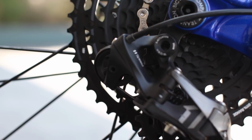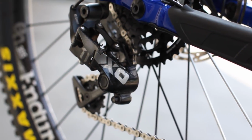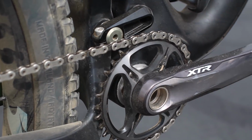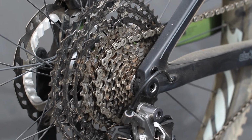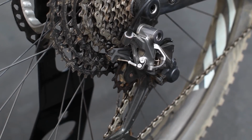Compatibility is a question on everyone's mind, and as we've already gone over, the TRS Plus cassette works perfectly fine on SRAM's Eagle drivetrains. But what about the new XTR 12-speed from Shimano? Early reports say that it does work, but it's still too early to say for sure. Hopefully someone will get a test dialed in soon to answer that question. For now, all we can do is speculate.